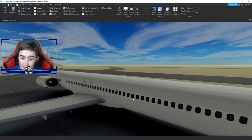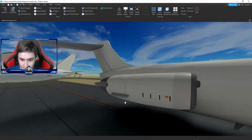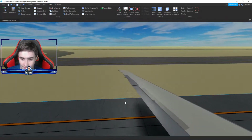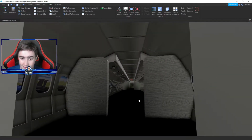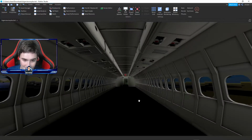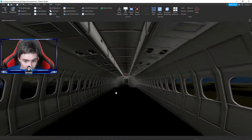There are so many decals around the plane again, and the engines look super realistic, as well as the tail and the wings. And then if we go ahead and go inside, the interior is just amazing. I think all of Aviation's planes have amazing interiors. That's one of the things that I love most about his planes.